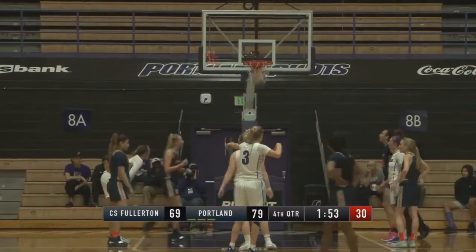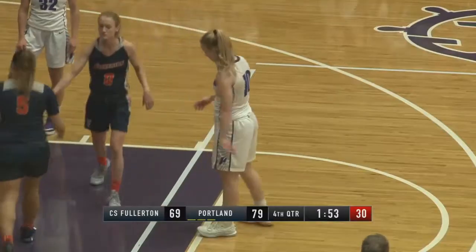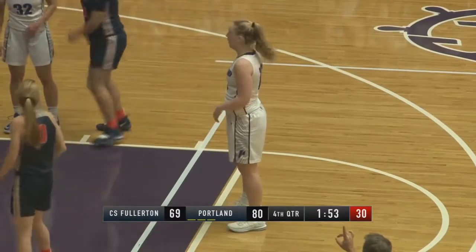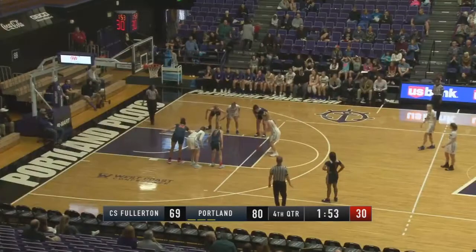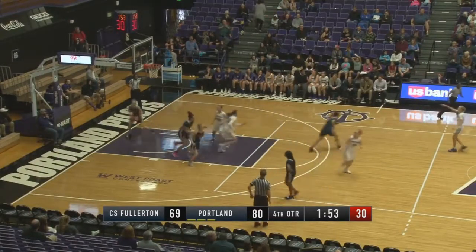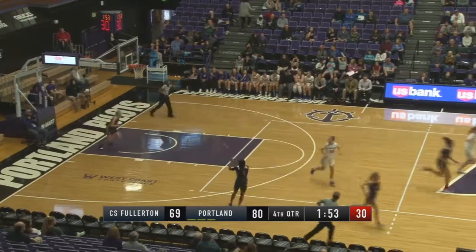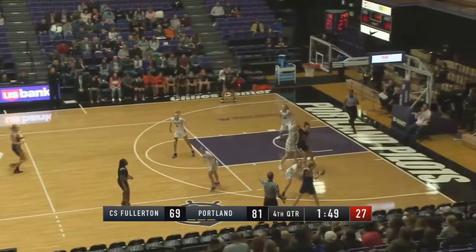Limited this afternoon, just 4 points, 2 of 8 from the field. It's good to see that for the Pilots, too. I think Andrews and Slaga complement each other really well, as they're both very strong players to the basket. Andrews knocks out a pair of free throws. Thompson.